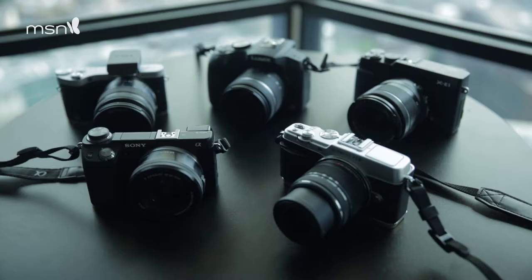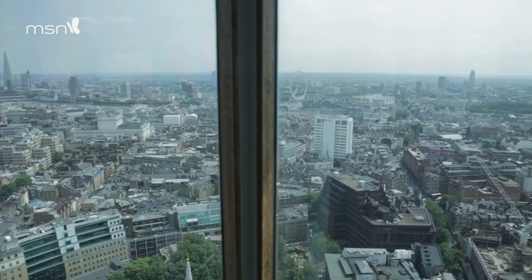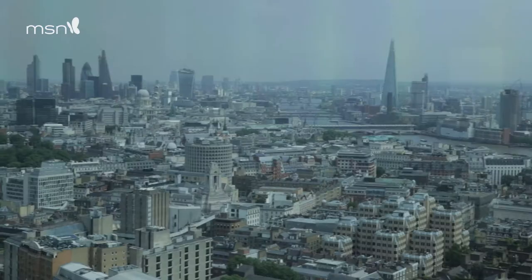Compact system cameras are one of the big growth areas of the camera market at the moment. They've got the flexibility of interchangeable lenses, but they don't have the optical viewfinder and mirror of a digital SLR, which means they can be lighter and more compact. I've put together five of the latest and best models for testing here in the Paramount viewing gallery at Centrepoint in the middle of London.